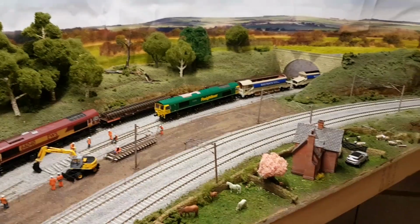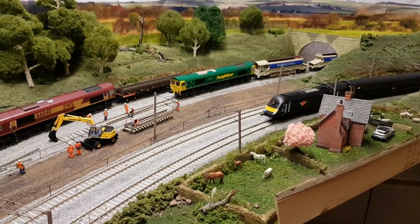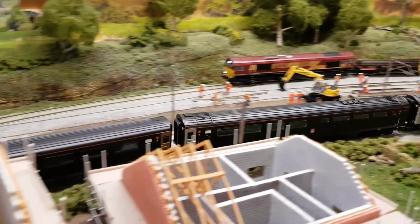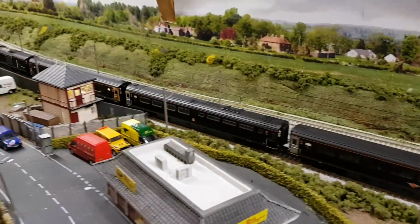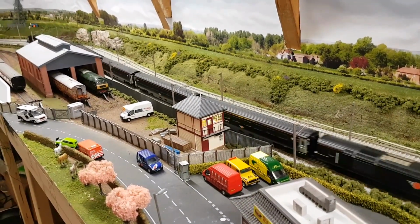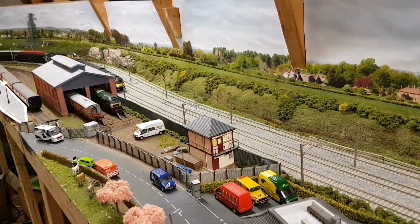The first of which is about to whiz past me now. It's my Grand Central HST. I was only thinking the other day, why haven't I done a video on it? But it's on the same loop as my Virgin liveried HST, so it sort of plays second fiddle really.